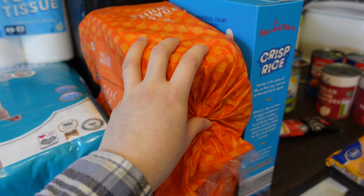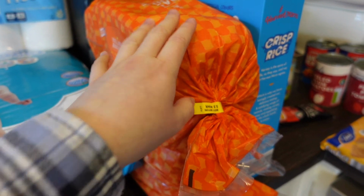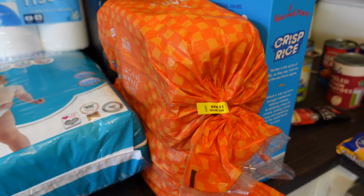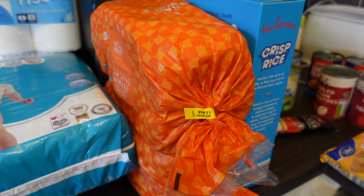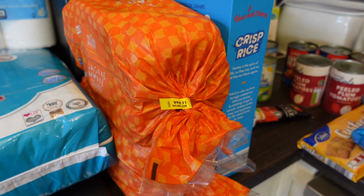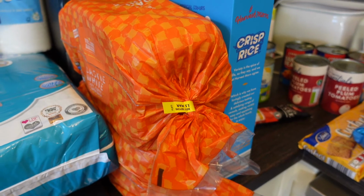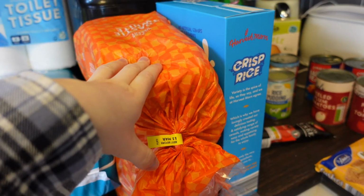And then moving along, we've got 2 loaves of bread here. I will keep one out, and then I'll put one in the freezer, and this will do us for a whole week. So we do eat quite a lot of bread. We have sandwiches, we have toast in the mornings, and sometimes I have toast in the evenings as well. Like, being pregnant, I do get quite hungry in the evenings, so toast is quite a good option for me as well during that time.